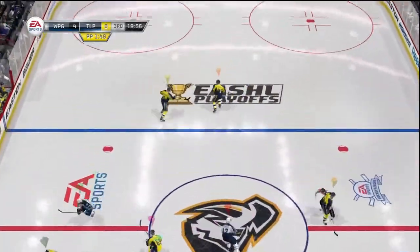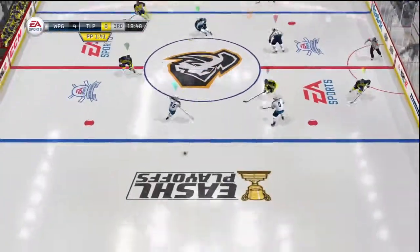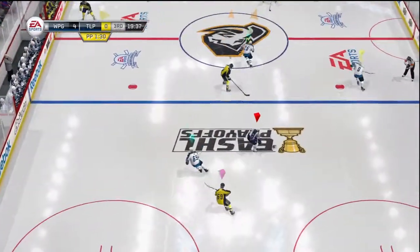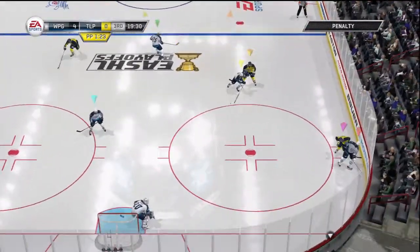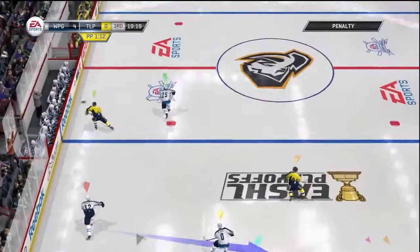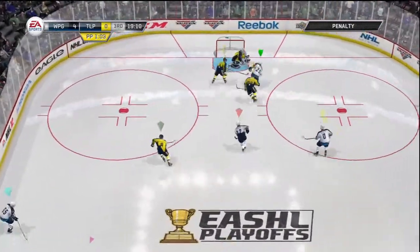The third period starts. Nice play to control that puck down low. Up on the play. Needs to move it. Check. That'll force him. Scoring chance. Breakaway. The D's on him.